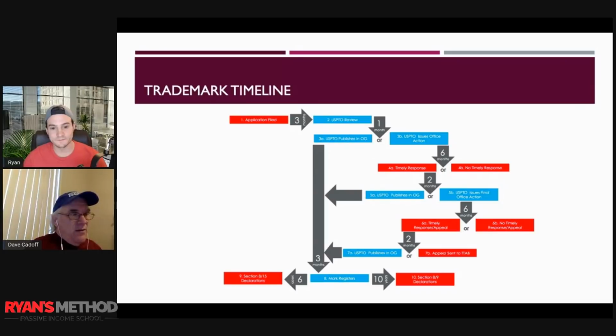So you talk about that later. But this flow chart's very busy, and you see stuff in red and blue. Basically, what it does is it walks you through the steps you'd have to take to get a trademark, and also the time each step takes.